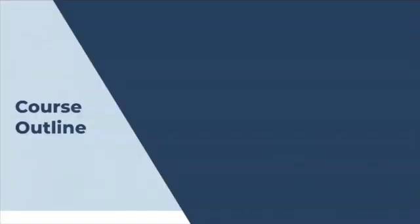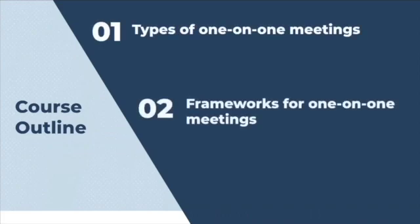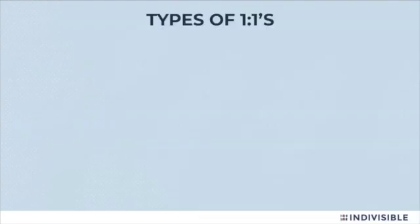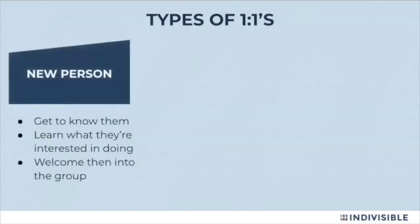Today, we'll review the different kinds of one-on-ones, learn the 4 components that lead to a strong framework for one-on-ones, and show what a successful one-on-one looks like. One-on-ones come in 3 different varieties. The first one is the one-on-one with a new person. This meeting is focused on getting to know them. You want to ask questions to get to know what they're interested in doing and how they want to get active in your group. Use this time to welcome them into your group.